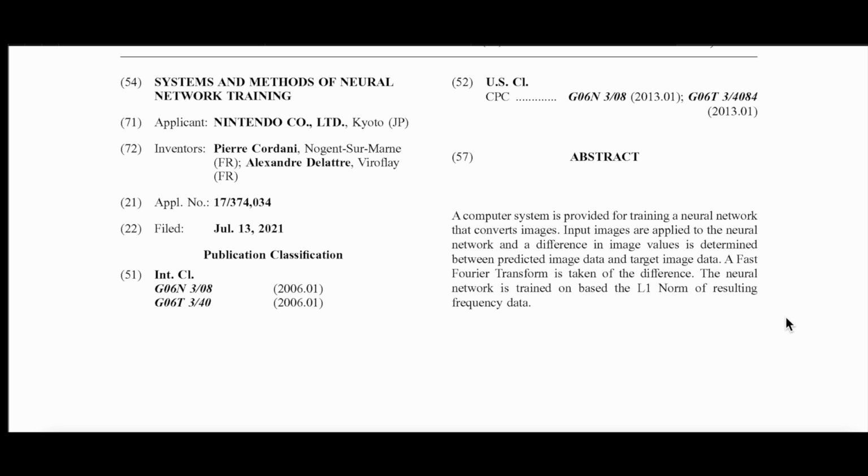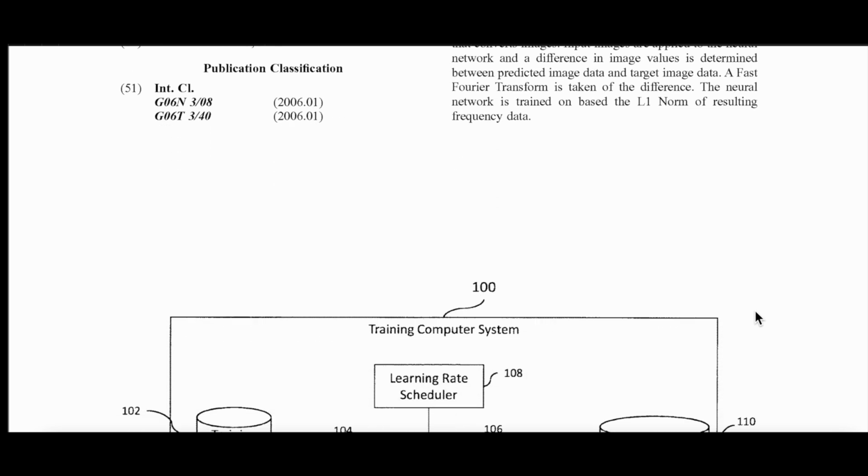All right. So a computer system is provided for training a neural network that converts images. Input images are applied to the neural network, and a difference in image value is determined between predicted image data and target image data. So predicted image data means that the system knows what it's looking at. Okay, so the neural network is trained on the L1 norm and resulting frequency data. No clue what that means. Let's go ahead and continue here.